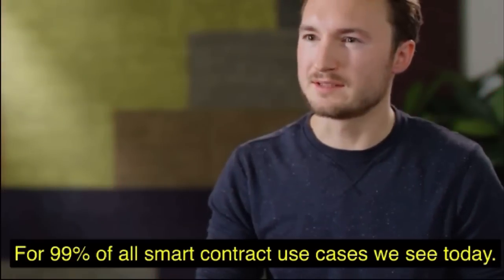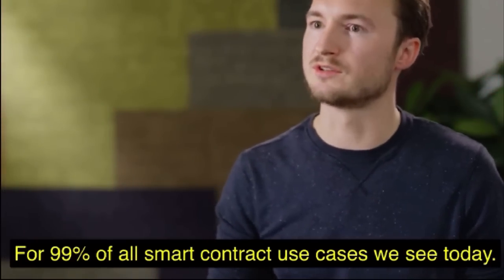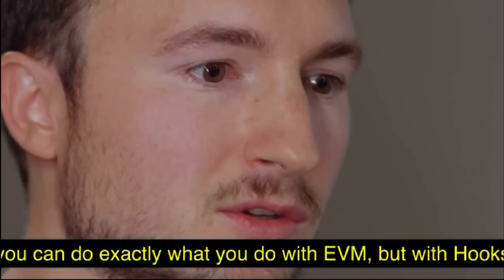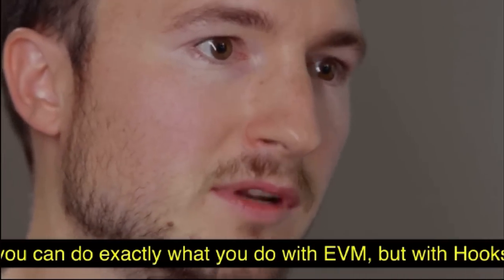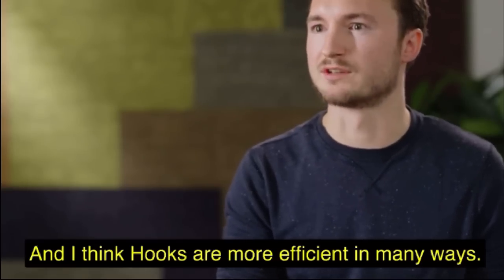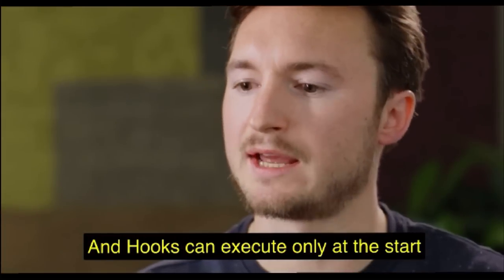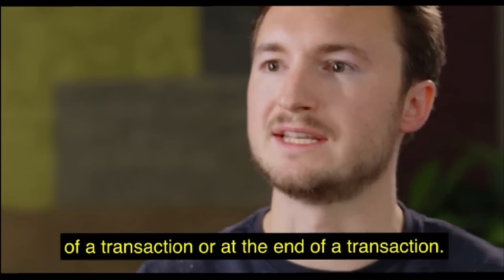For 99% of all smart contract use cases we see today, you can do exactly what you do with EVM, but then with hooks. And I think hooks are more efficient in many ways. And hooks can execute only at the start of a transaction or at the end of a transaction.